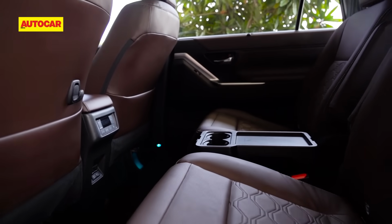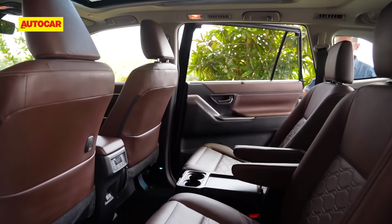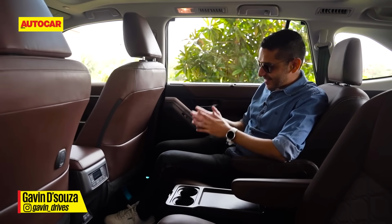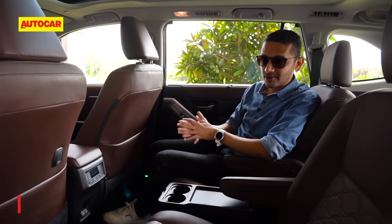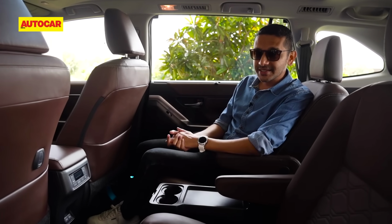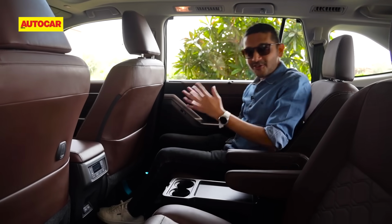But you know, a lot of owners are going to be chauffeured around in their Innovas, and to that end, Toyota has really gone to town on the second row. Now, as you probably may have noticed, the step into this Innova Hycross is much easier than it was in the old Innova Krista, and that's because of the monocoque construction. The floor isn't quite as high off the ground as it is in the ladder frame Krista. And once you're here, well, there's a whole lot to talk about.